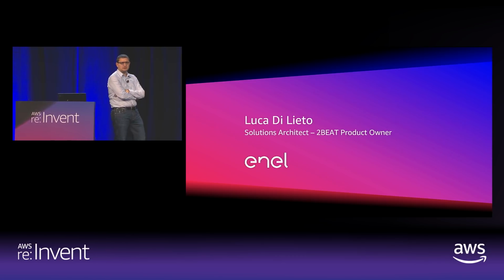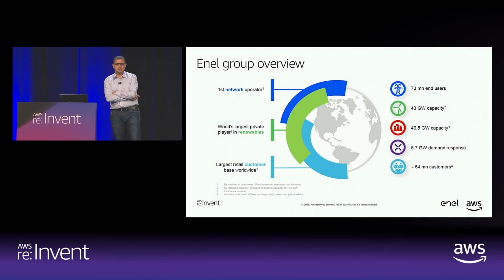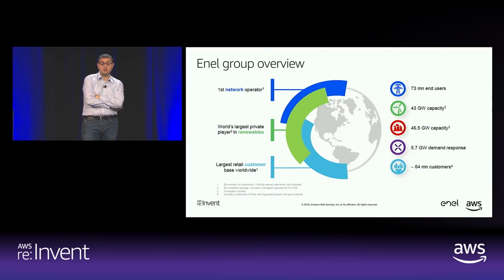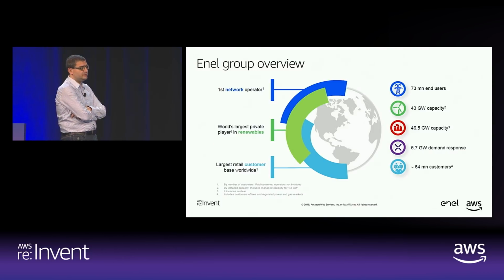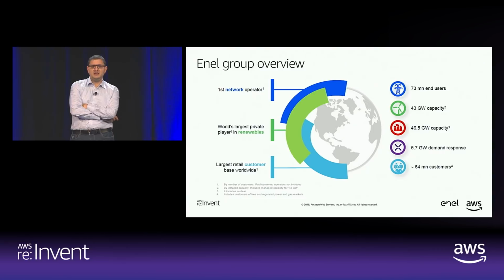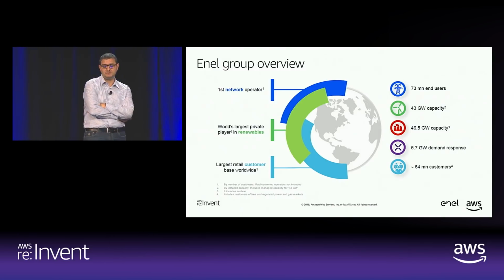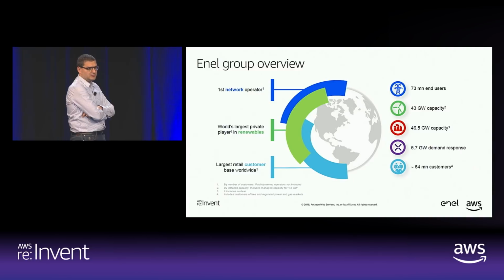Okay, let's start with a short introduction of my company. NL is a major global player in the energy sector with a diversified business. It's the global first private network operator, serving 73 million end users with 44 million digital meters installed. It's also the largest energy retailer in the world in terms of customer base, with over 64 million of final customers. It's also the first operator in the world for renewable energies, with 43 gigawatts of managed capacity. It has also thermal generation with 46 gigawatts of capacity, and objective of becoming carbon neutral by the 2050.